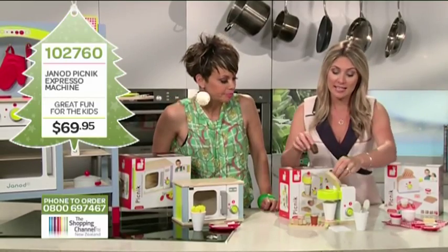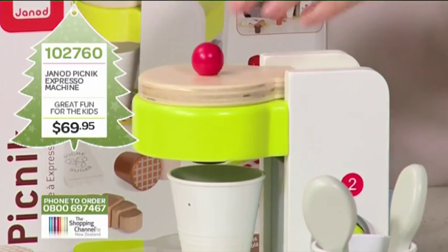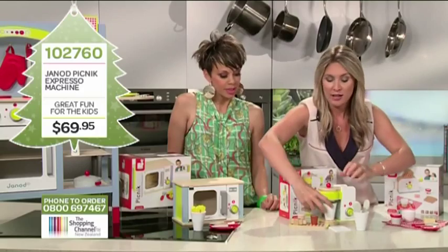Do you know, this espresso machine from Jaynod's Picnic range is the perfect addition to add to your play kitchen. So the wooden coffee maker, oh, that coffee's nearly done. Nearly done. Let me just take that out.